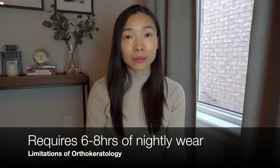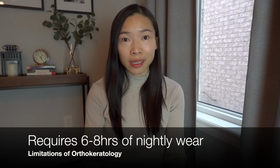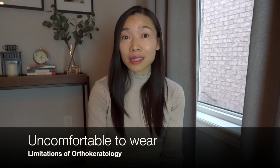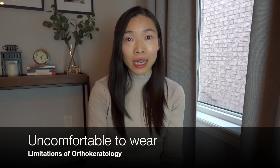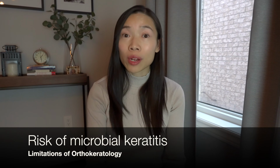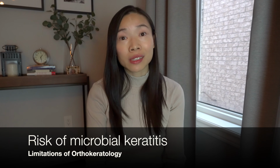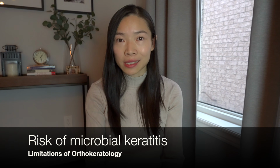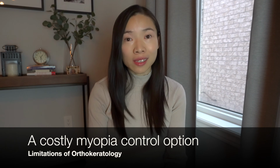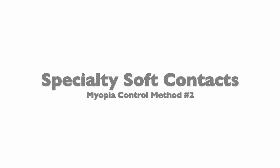Bear in mind, the child must wear the contact lenses continuously 6 to 8 hours nightly for their prescription to be fully corrected during the day. It may be the least comfortable method for children as it requires them to wear hard contact lenses overnight. The practice of wearing contact lenses overnight is highly controversial because it can increase the risk of microbial keratitis, though rare, is a sight-threatening condition. It is one of the most costly options, with the starting cost often in the thousands.